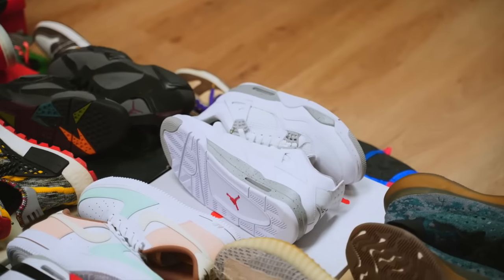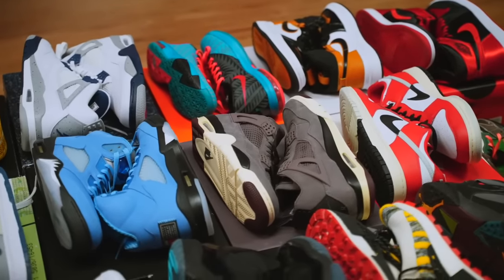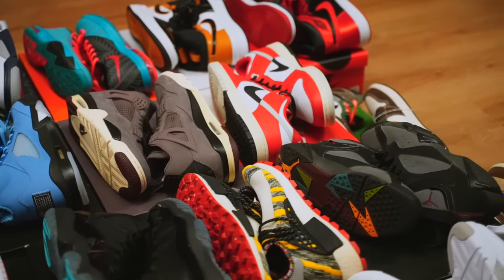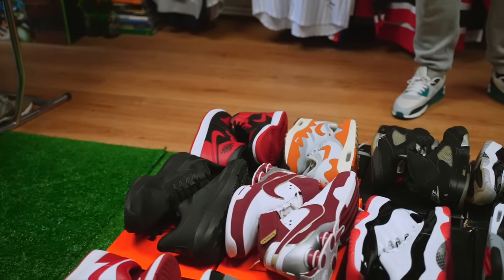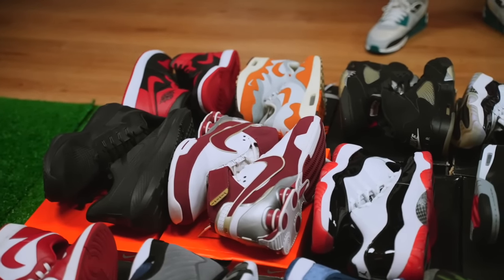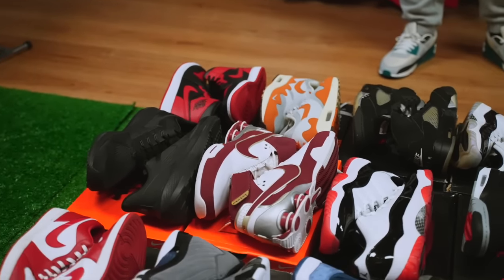White Oreo 4s, rare to see those go out new, especially with those AMA 4s. Those are shoes that normally sell well used over new for us, at least. Tag 5s, can't go wrong with those. The big boys over there, size 17s. I think those are size 13s or 14s next to them. Shout out to whoever bought those because big sizes are crazy.